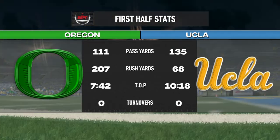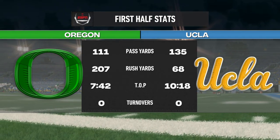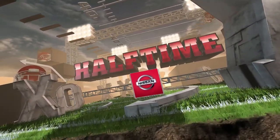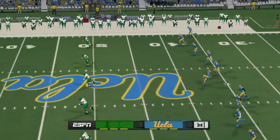That's going to do it for David and me here in the studio. Time to get you back to the game. Brad and Kirk ready to take you home in the second half. All right, Rhys and David, thanks, guys. Second half action just about ready to start here.